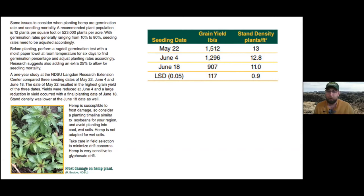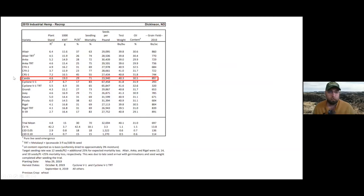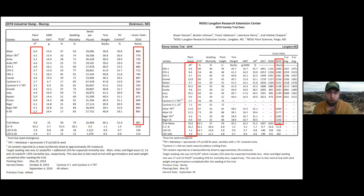So there's research from Langdon. If you see on the top right there, they found May 22nd had the best grain yield as well as that best stand density. So if you go to the next slide, here in Dickinson, we had lower stands. Our best yielding variety was Canda, a little under 900 pounds per acre. If you go to the next slide.